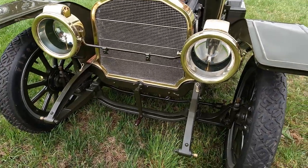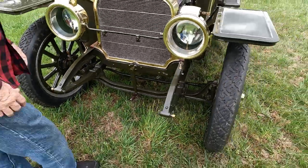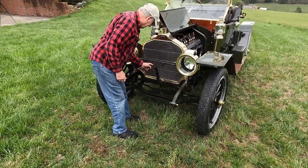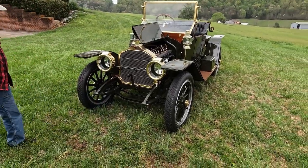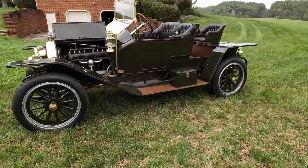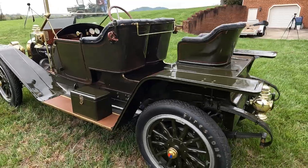Now, what's this? Is this a crank start? It is. Okay. Wow. It is. I made that on my lathe. Okay. Out of some exotic wood. This is just absolutely a beautiful car in every sense of the word. Certainly not something you see every day.